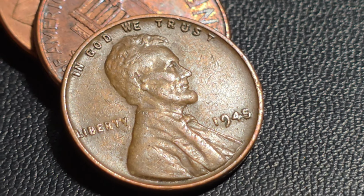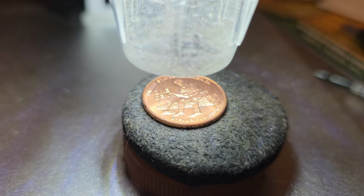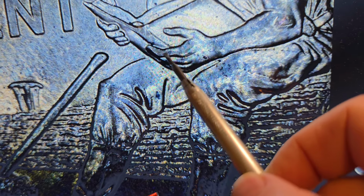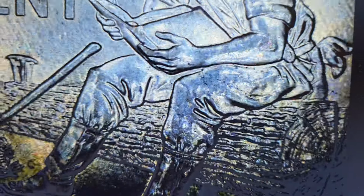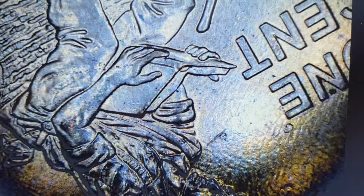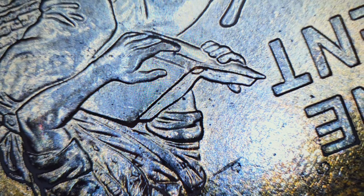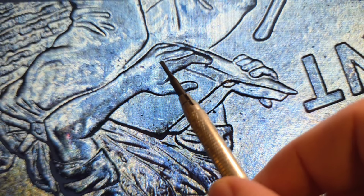Let's keep it going. Alright, the very last coin in roll 4, I believe that we're on, is a 2009 Formative Years. And it looks like it could be like an extra finger right here, unless it's just a dent. Let me see if I spin it around. You can kind of see what looks like it could be an extra pointer finger. Possibly some doubling right in this area right here.